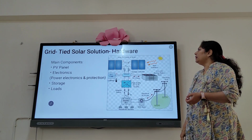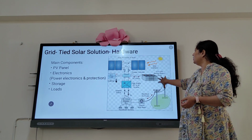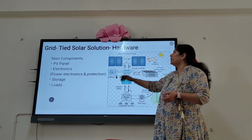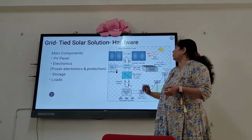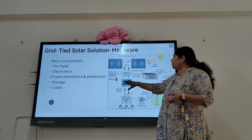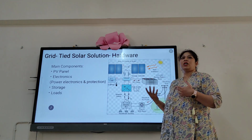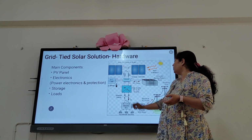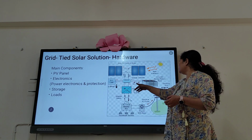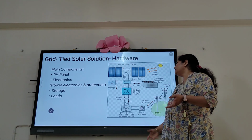To talk about the grid-tied solution, which at ARKA Energy we are working on, this is the block diagram of it. The main components of the grid-tied solution are the panels, a charge controller, and an inverter. In most cases, these two are combined together, so there is no separate charge controller. Both are combined in the inverter itself. You have a DC backup, and you can connect any DC loads.